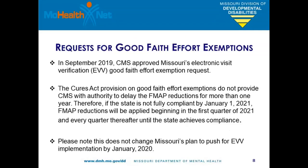So CMS, the federal government, realized that a lot of states were going to really be struggling to meet these goals and to achieve full EVV implementation by January of 2020. So they gave states the opportunity to request a good faith effort exemption. And basically that just means that if you as a state can verify that you have been working towards compliance but things have happened that have prevented it, they will give you an extra year before they start withholding money. Missouri did apply for that good faith exemption, and we were approved for it in September.